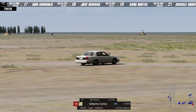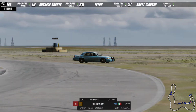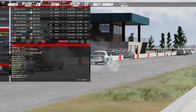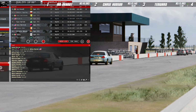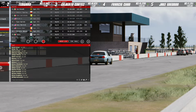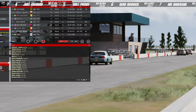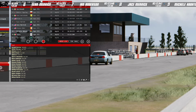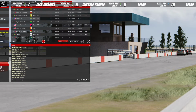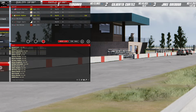Gilbert Cortez into 19th. Matt Carroll into 20th. Ian Brandt into 21st. Nemeko Takalag into 22nd, excuse me. Dave Weisbon into 23rd. And Brian Souders into 24th. Ryan Bartek 25th. Jace Merrick 26th. Stephen Moore, unfortunate, 27th. Michelle Abate into 28th. Tetra into 29th. Dan Gauger into 30th. And Elijah Matai into 31st. Uni Chai, unfortunately, she dropped out into 32nd.